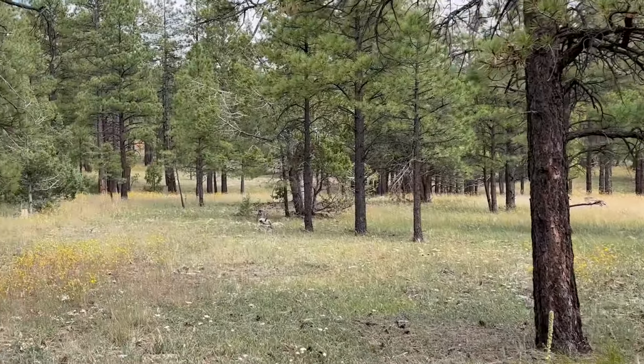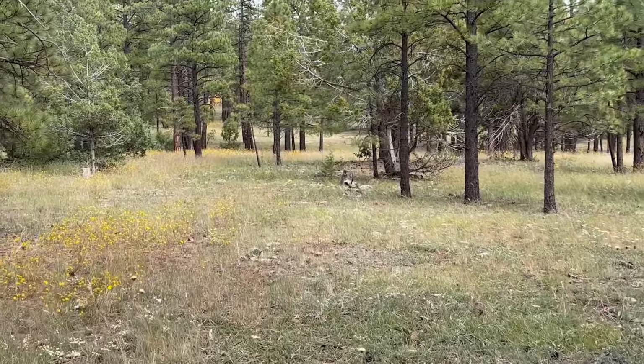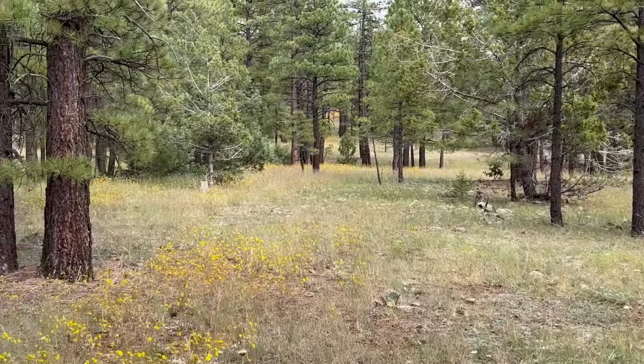So yeah, if you guys know what those little branches are doing up on the tree like that, let me know.